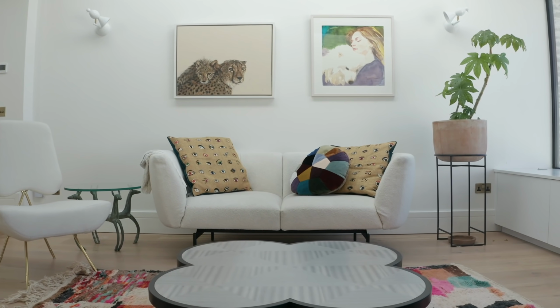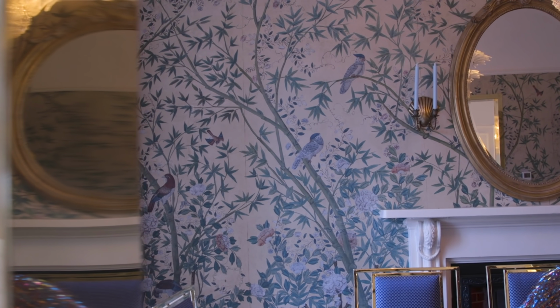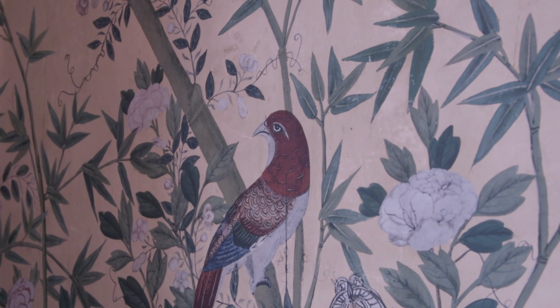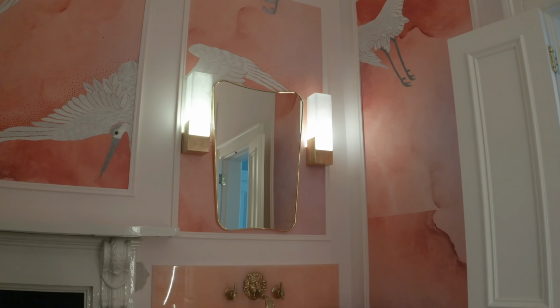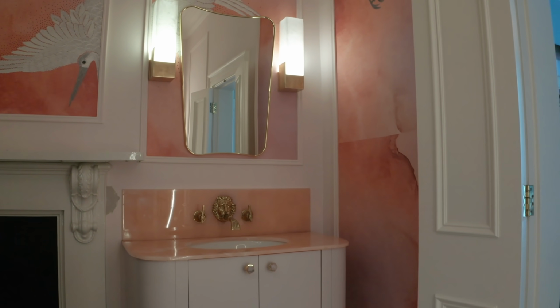I think I've tried that in areas, especially the dining room, which has this incredible chinoiserie wallpaper. It was inspired by a Georgian property that I saw in London many years ago, and mixed as well with the master bathroom, which has this incredible crane print wallpaper. Having those elements, they're quite strong design choices, but met with a really soft palette, I think it can be really successful.